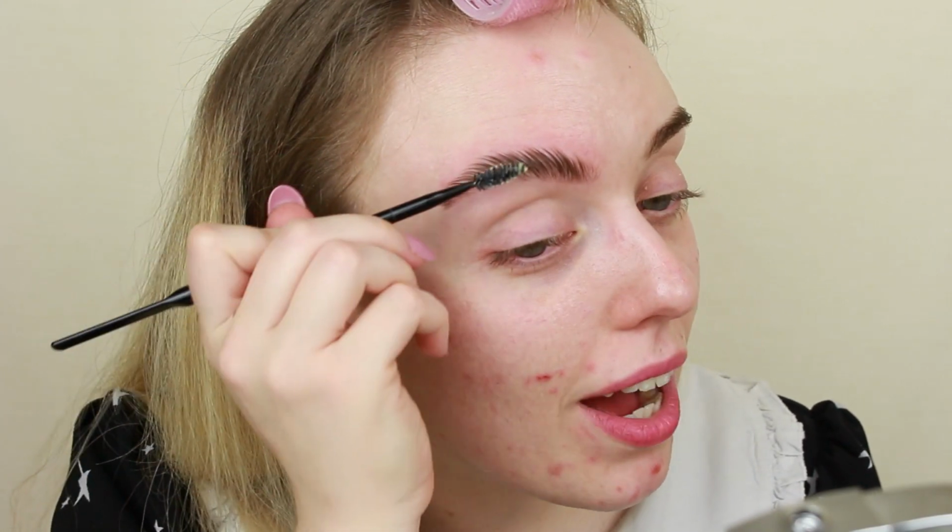Okay, I'm pleased to report that this definitely still works. We'll see how well it stays stuck down. I always end up getting a ton of product on my skin, so I just like to take a cotton bud and make sure I get rid of that excess.